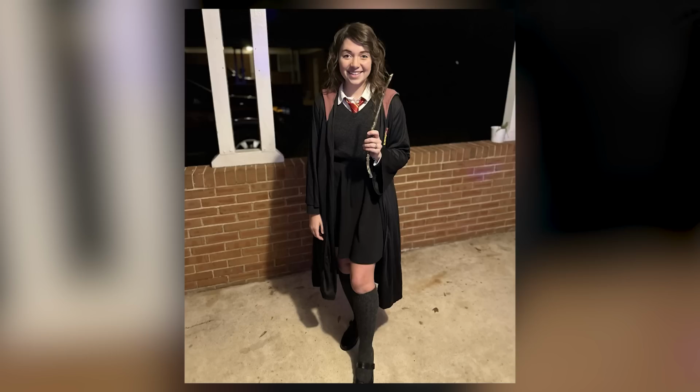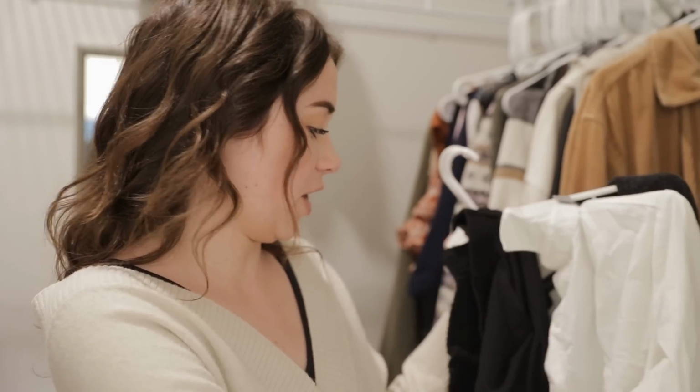So I did manage to find a few things in the closet, the first of which being the remnants of my Halloween costume this year. I went as Hermione Granger from Harry Potter and I was able to thrift most of the pieces that I needed for the costume. However, they don't fit exactly right, like they fit well enough for a costume. They're just not pieces that I'm going to reach for regularly, so because of that, I'm going to declutter. It's a sweater, a long sleeve shirt, and then a skirt.